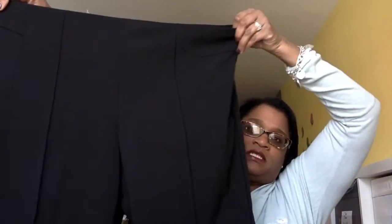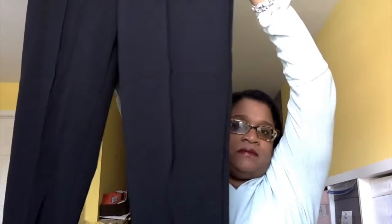Next, I have these Escada, size 46. I don't know what that is in regular sizing. They look pretty. They look like I could fit them, so maybe 12, 14, somewhere in there. But just a basic black traditional pant, nice weight, side zipper. And so I am going to start those at about 60 and see where they take me. Hoping to get at least 40 for those though.